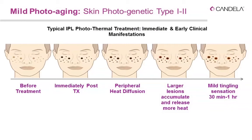What happens to the typical lesions that we want to address, the pigmented ones, like solar lentigines? Immediately post-treatment, they get darker, so you inform the patient because we are oxidizing the melanin. Then we have a peripheral heat diffusion, so besides getting darker, they are a little bit redder at the periphery and a little bit swollen. Large lesions accumulate and release more heat, so they are more swollen. You need to tell this to the patient so they are happy to enjoy an uneventful post-treatment recovery time.